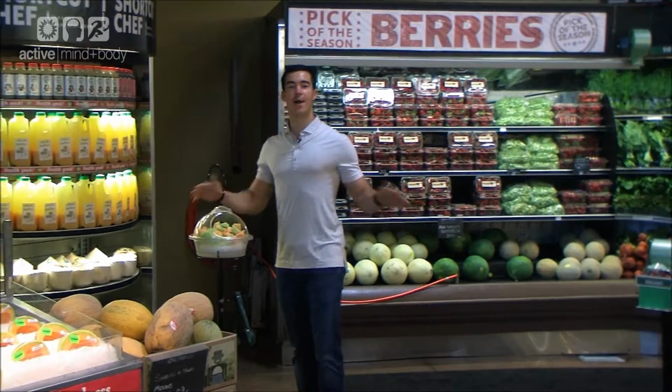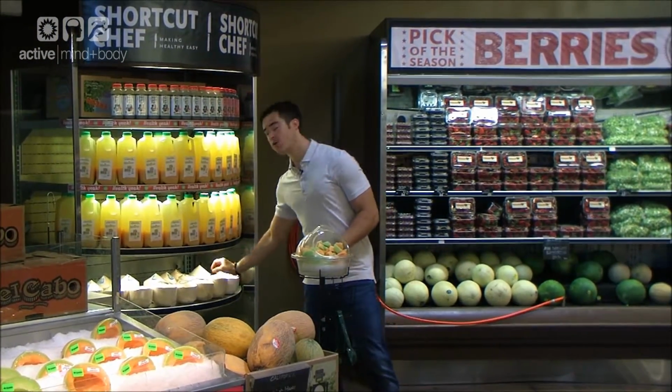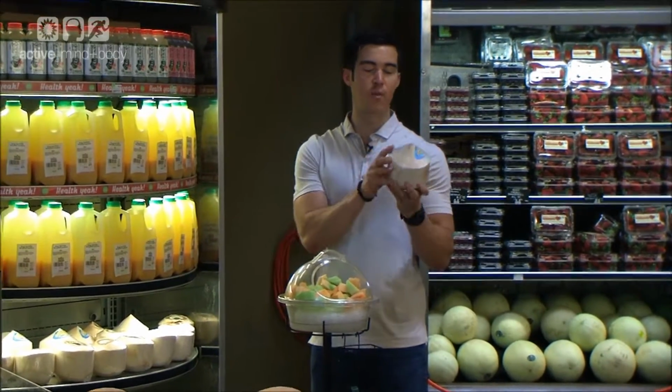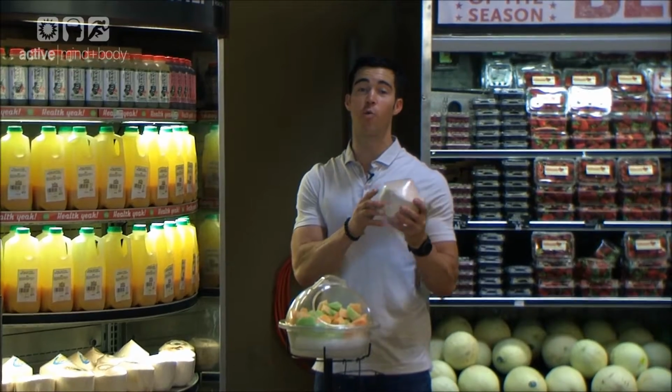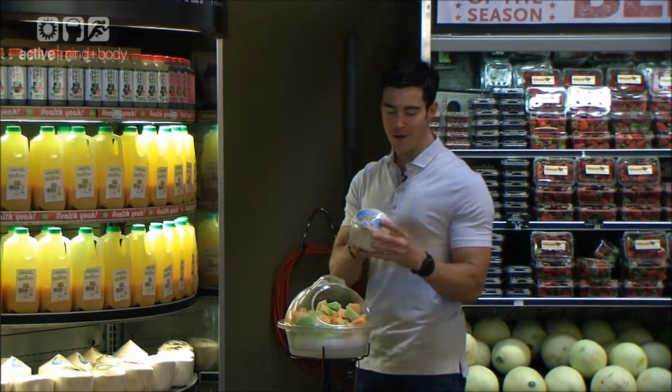Another reason I absolutely love Whole Foods, you're going to hear me say this quite a bit, fresh Thai coconut. So buy the coconut juice, much better value to get this right here, kind of makes you feel like a warrior breaking this thing open. Gotta be careful. I got another video for that.